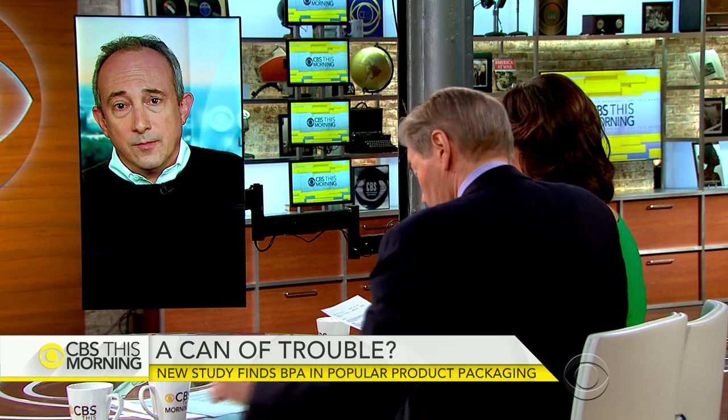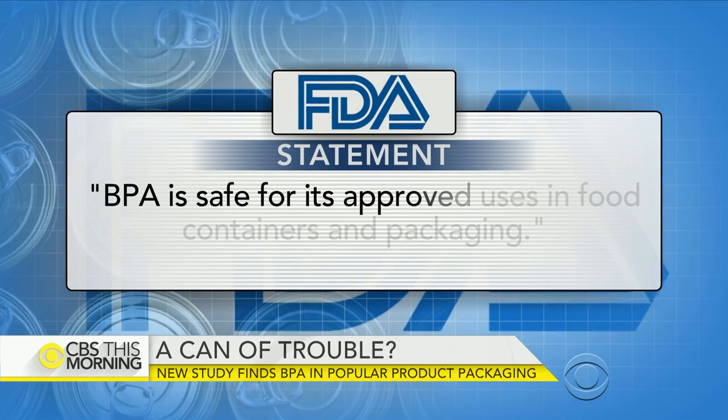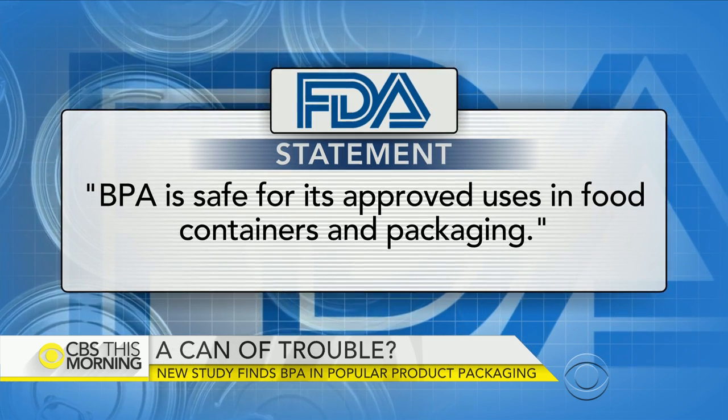You mentioned the FDA, and they had the quote that BPA is safe for its approved use in food containers and packaging, but this was as it was removing it from items like sippy cups. So does it pose risks to others? That's the key $1 million or $1 billion question. It does affect the endocrine system to a small amount. And so certainly that may have an effect, especially in kids or as we get older, potentially.